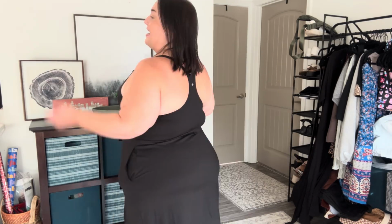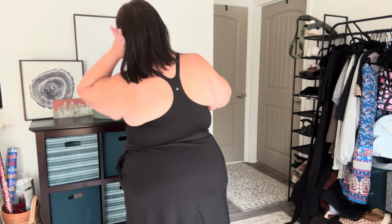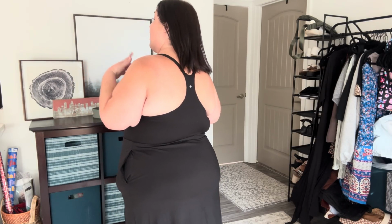Like, literally, I'm literally admiring my chest in the camera. Like, this is doing good work. Doing some really good work. I think this is really nice in terms of giving support and also making it a summery style. The straps are not adjustable, so you do want to pick a size that's going to fit your chest well.